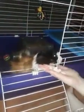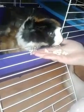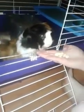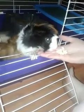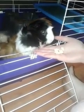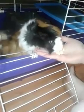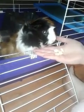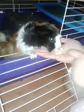Come get your puff. That's my owl. That's my finger. And I usually sit here and hand feed him his puffs, because he's a spoiled brat. Now my finger hurts because he bit my finger. Because he's a turd.